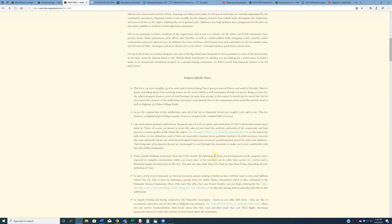Notable building restrictions are as follows. 1, once you break ground on the property, you're expected to complete construction within 1 year's time. So people always call and ask about a time limit to build in these subdivisions. You know, you buy the property, you can sit on it for the next 50 years and do nothing with it. But the day you get a building permit and say, hey, I'm going to put up a house right here, they would like it done within 1 year's time.